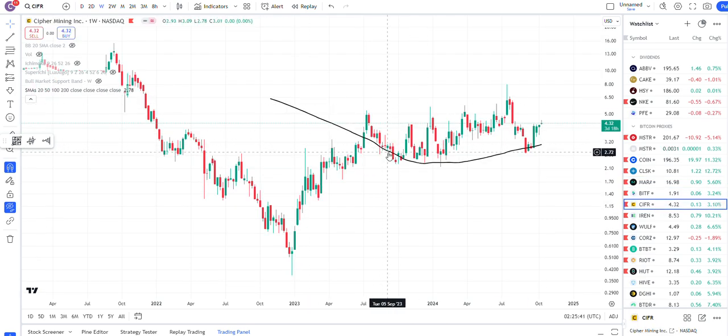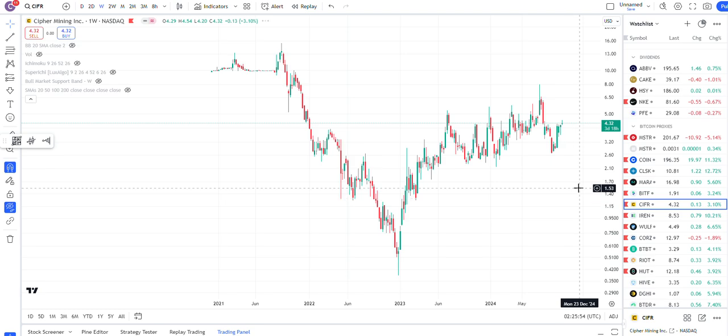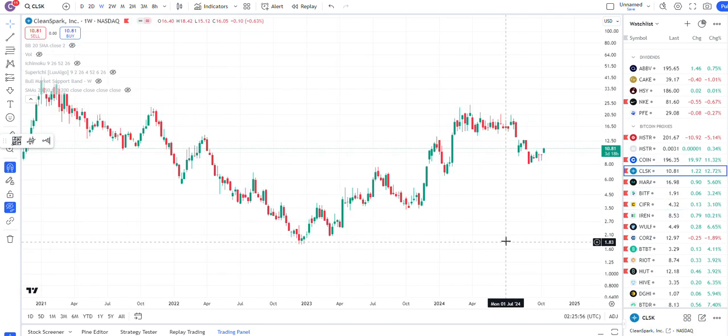Even Cypher is the same thing, right? I guess it really wasn't resistance per se. It was just using the loop as support. And because of this, it has a very nice move, and it just looks like it wants to go higher, right? So I cannot really be that bearish on any of these charts, and just look at the market structure.